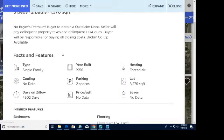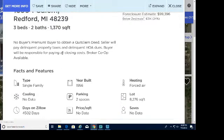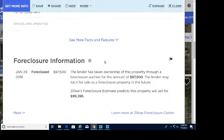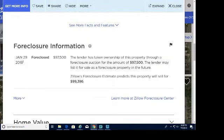In this particular case, this property is actually for sale. And the bank is only giving a quitclaim deed. The reason for this particular property is because it's still within the 6-month redemption period. The bank is simply assigning you their interest in the property. Seller will pay delinquent taxes. But if you notice, there are some additional comments here. It shows when it was foreclosed. Remember, I mentioned the 6-month redemption period.